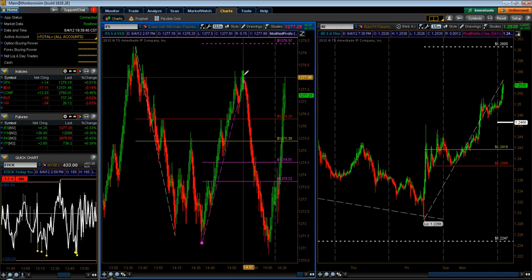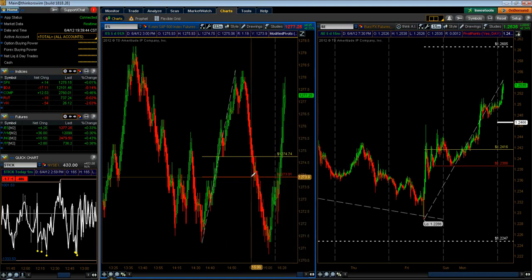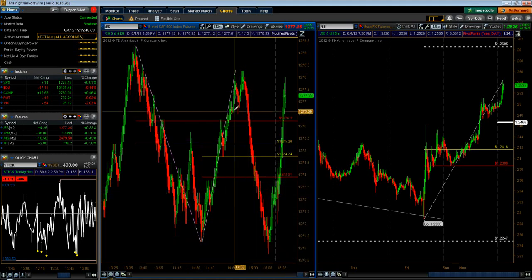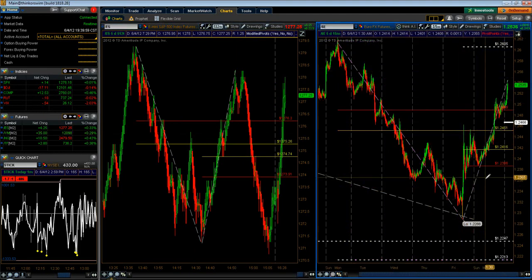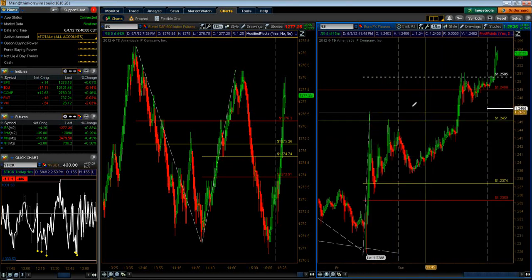So I draw the long, we trade down, we break the long. Well, now we've broken a long setup and a short setup, so that's how I identify chop. And then the second way is I draw a short setup, it trades, and then the long setup trades, and we get stuck right in between those two setups, that's an indication of chop.